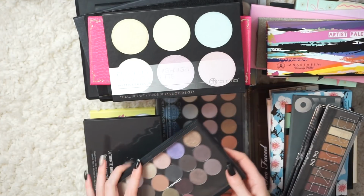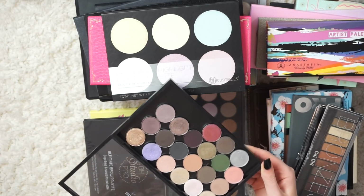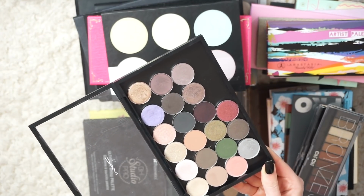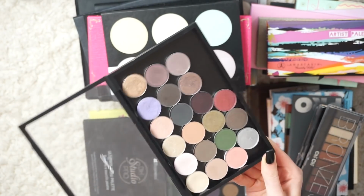I really surprised myself getting rid of this MAC palette. I custom built this palette myself, and I used to save up at university and buy a single eyeshadow every few weeks when I could afford it. Really good compared to products on the market that are more affordable. Like, I honestly reach for my Makeup Geek and Anastasia shadows more than these now.